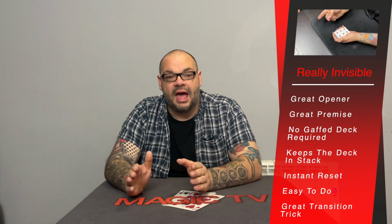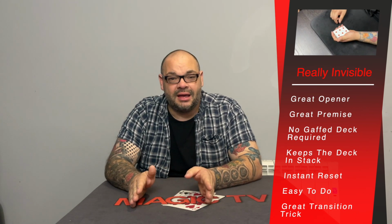Originally when I had that idea, I thought, well, this probably isn't going to be the best second phase. It might take away from the first phase, but it's going to clean up the deck, so I'll give it a go. And I went out and started working this, and the second phase gets an even stronger reaction than the first phase.